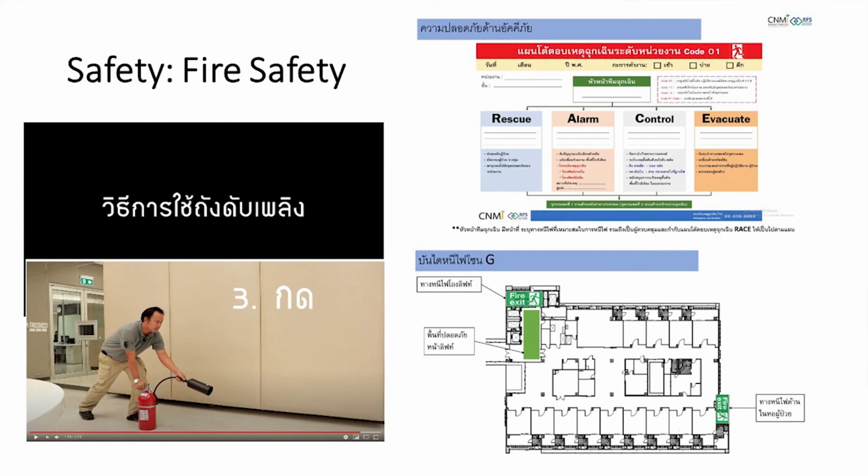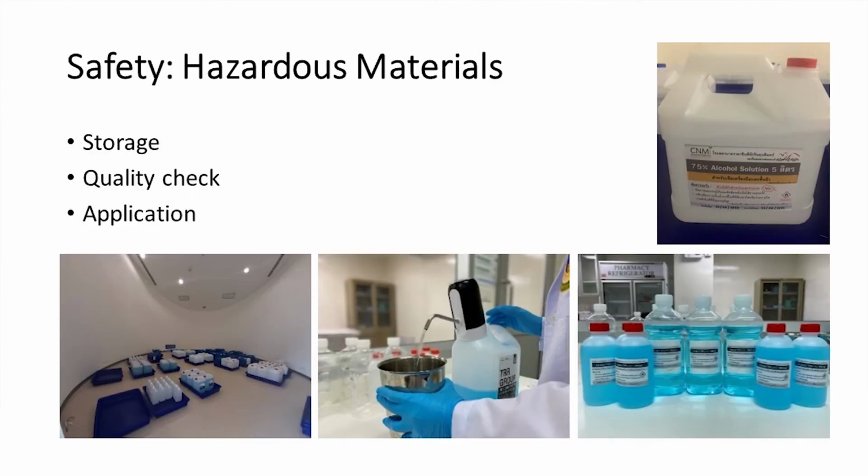For any new area, the fire safety protocol has to be created. For example, the location of the emergency exits and the function of each personnel in case of fire events. And also, several disinfecting agents are classified as hazardous material. The proper storage, quality check, and application of such agents has to be ensured. For example, alcohol is flammable, and specific conditions and keeping places must be assigned.